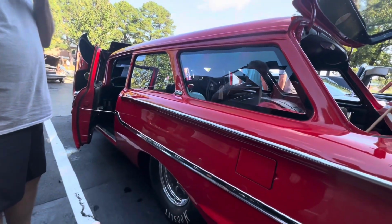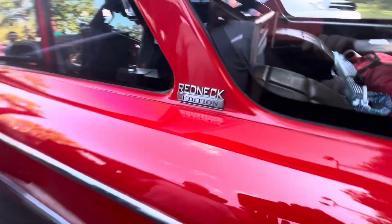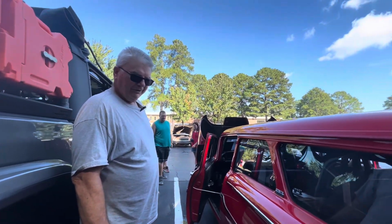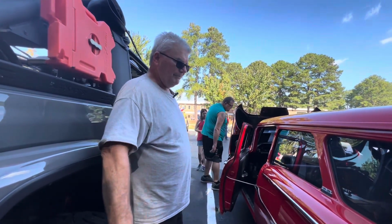I love the side exhaust. That is really cool. I did all that myself. I just made it up as I went. I bought parts at Advance Auto and made every bit of that by myself.